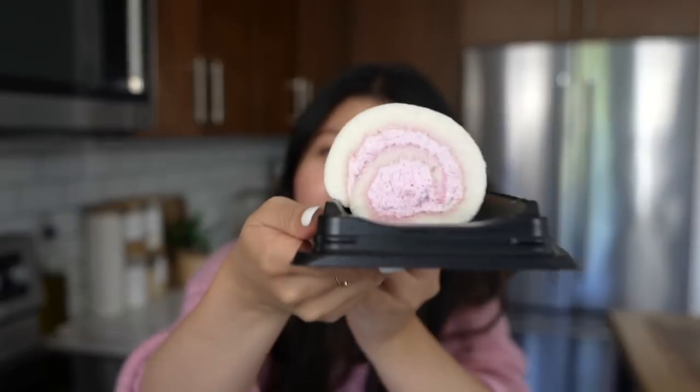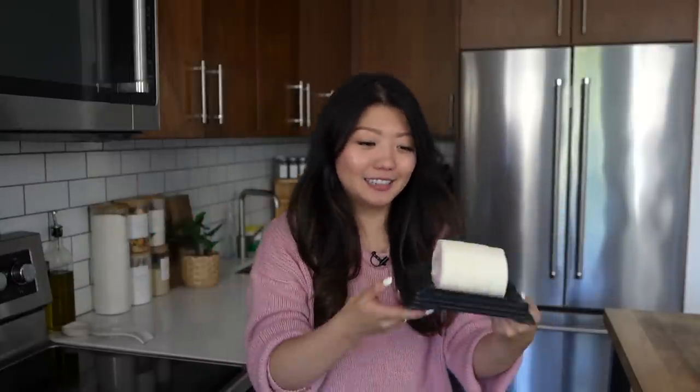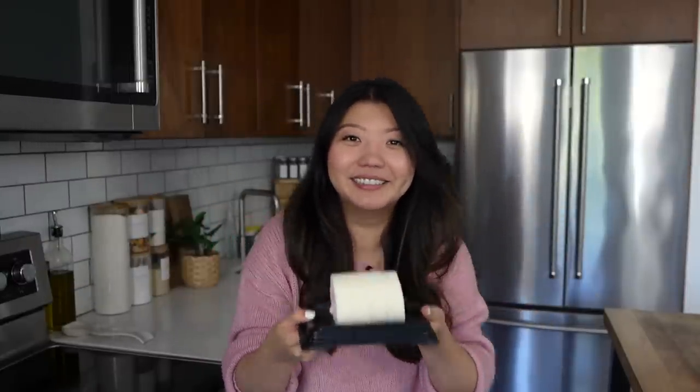Wow. It tastes like a strawberry dream. Oh my God. Why is this so good? The strawberry cream here is so light. It's so dreamy. It's not too sweet. And the cake is so soft. It's like the softest sponge cake I've ever tasted. This is magical. There were only two or three left of these, so now I see why.